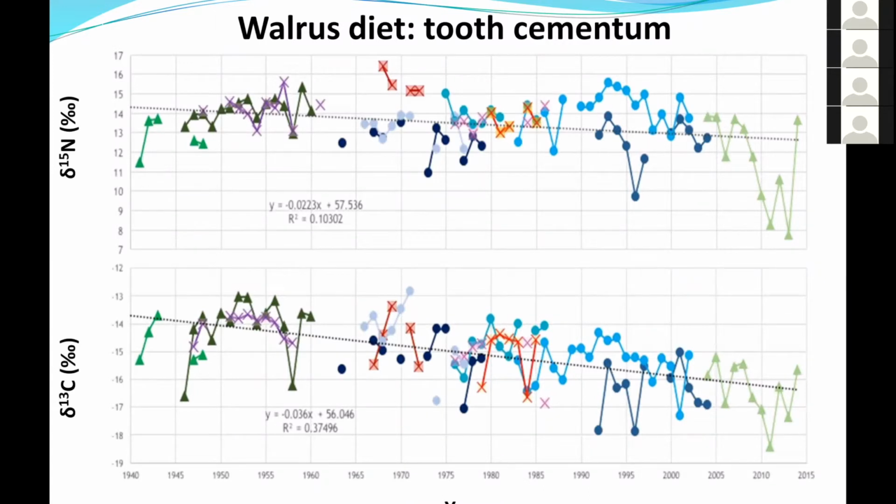So now we're moving on to tooth cementum and stable isotopes. And this is just starting. Alexander Thornton is a master's student who came on board 7 or 8 months ago, and he did some of this work for a poster he did for the recent Arctic Science Summit Week.